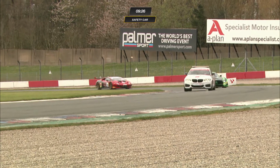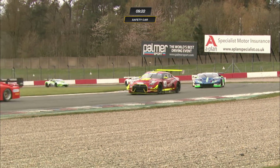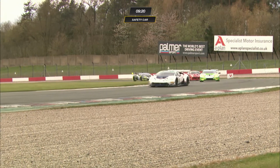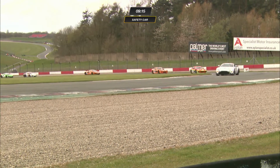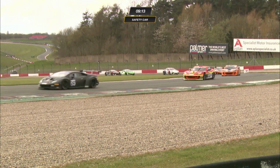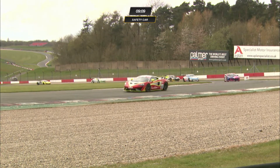Now, it would usually be down the exhibition straight on the run towards Robert Chicane, where the lights will get extinguished on the safety car, and that's the sign to all the competitors that we are going to go green at the end of a lap. Now, are we going to see the safety car in on this lap? I do fear it might be.